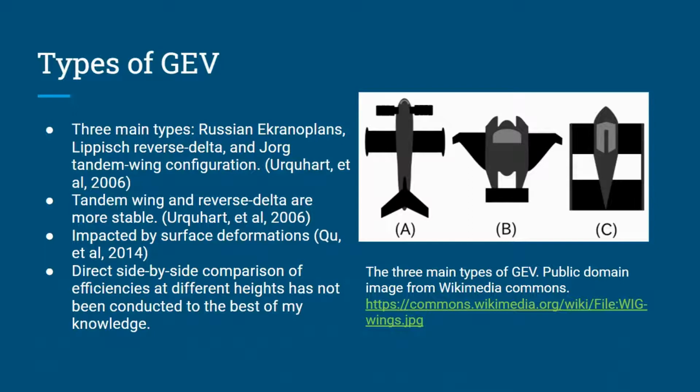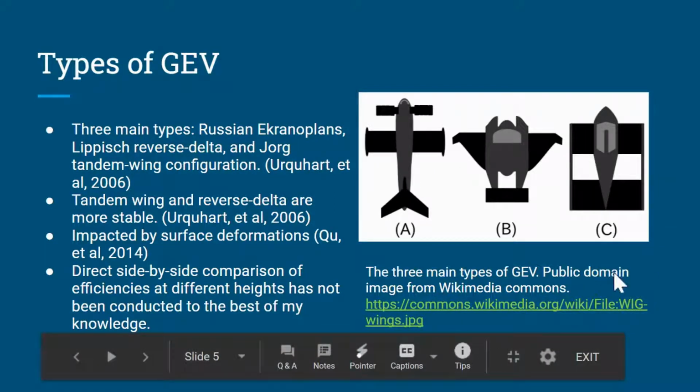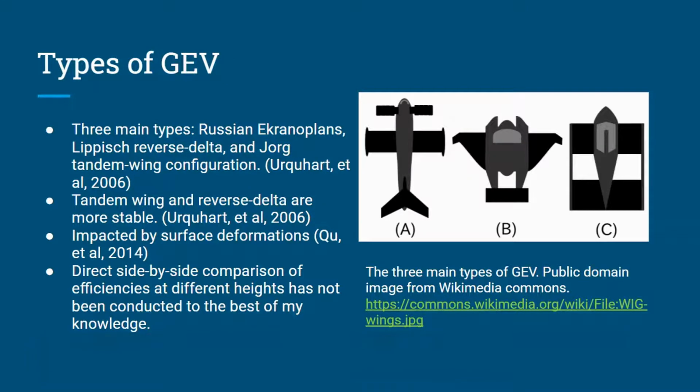There are three types of ground effect vehicle: the Russian Akranoplan, which we've seen here, and then the reverse delta and tandem wing configurations, which were made by German engineers. The tandem and reverse delta configurations are the most stable of the three. They're all somewhat vulnerable to running into things like surface deformations along the lines of waves, or if it's flying above actual ground, like a rock or something.